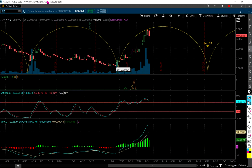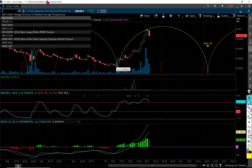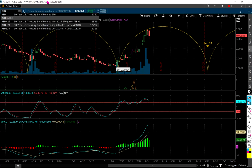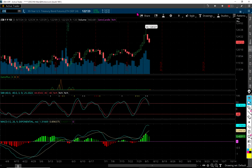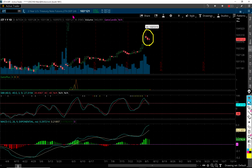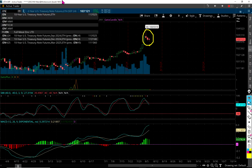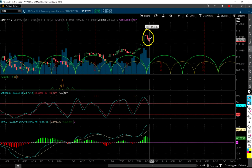Let's look at the ZBs. Yeah, 30-year U.S. Treasury bond. Down also. Wow. Okay, we're going to see the same thing on the ZTs and the ZNs. ZT is the 2-year. Down. Not as bad, though, but still down. Okay. And then ZN, 10-year U.S., down also. Yep. Big time down.